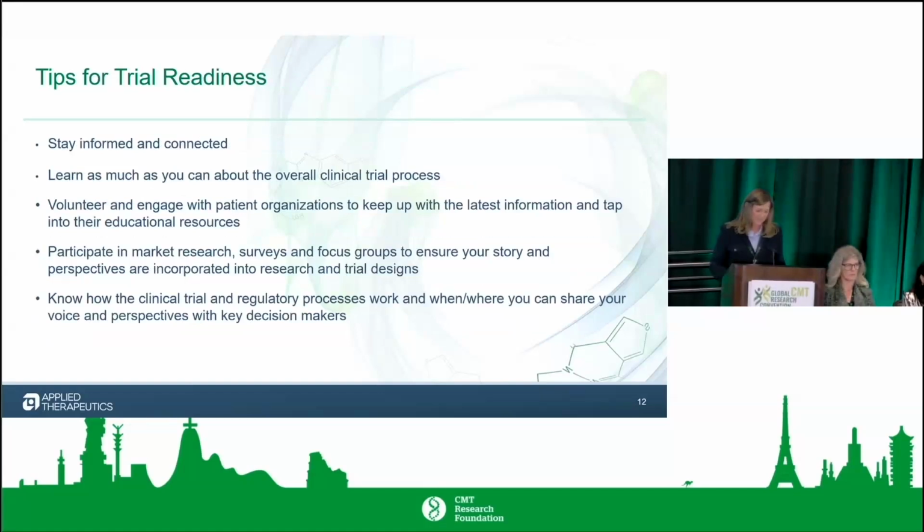And I will just leave you here with some tips. I think Janine talked about some of these, but being informed and connected in every way possible with the patient organizations, with your doctor. Reach out to the patient advocacy person at companies that are doing research. If you have CMT SORD and I haven't met you, please, I want to meet you. They all do, and they will accept your call and readily speak with you and keep you in the loop, whenever and wherever they can.